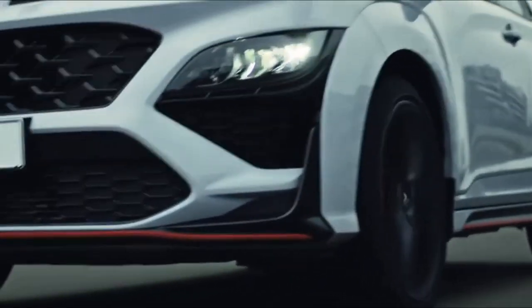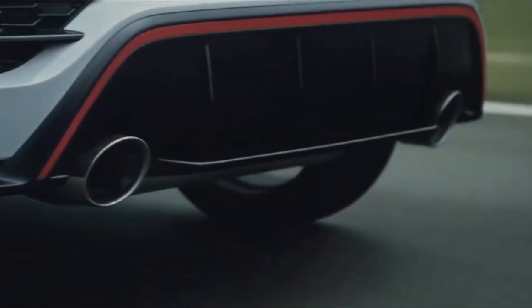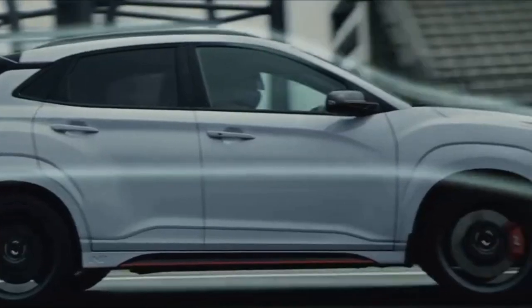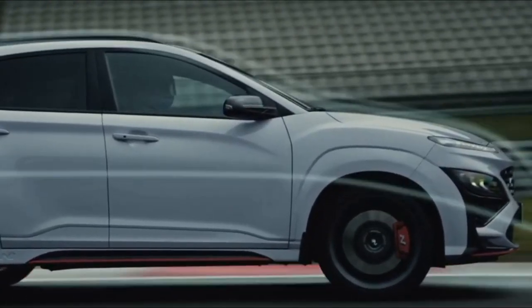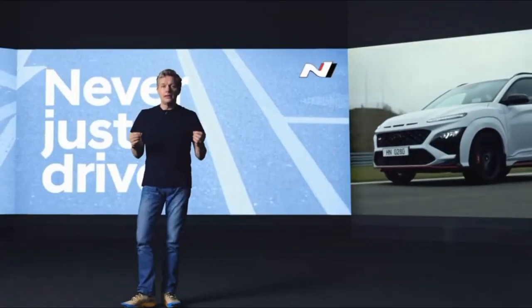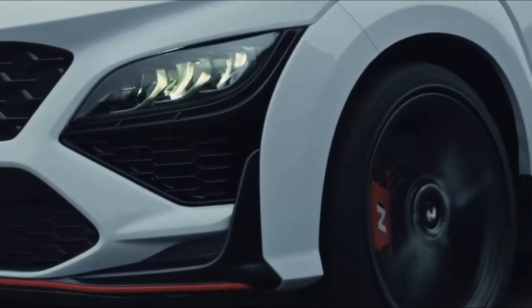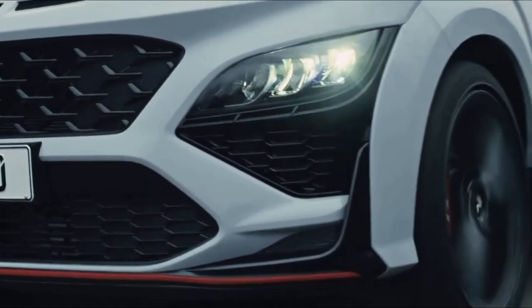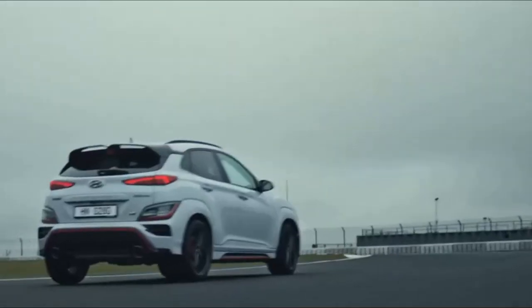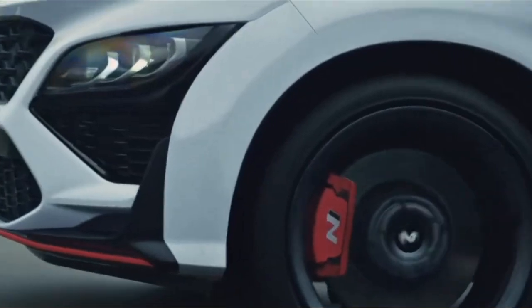On top of this, the Kona N looks ready to attack every road thanks to the aero-optimized performance details. In particular, the double-wing roof spoiler with integrated N-specific triangular brake light enhances downforce and completes a really eye-catching rear view. And the wide lower air intake dominates the front bumper with a shape inspired by an aeronautic fuselage. Not only does this look great, but it also helps to cool down the car when the brakes get hot.